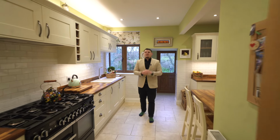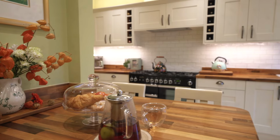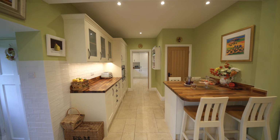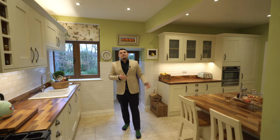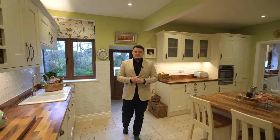So here we are in the kitchen. As you can see, it's a beautiful space. We've got the cream shaker style units, the Range Master cooker, the breakfast bar here, soft closing cabinetry, and the views over to the beautiful garden. And finally, there's a utility room, which is honestly the size of most London apartment kitchens.